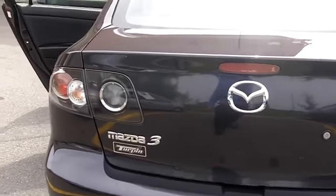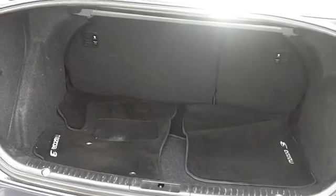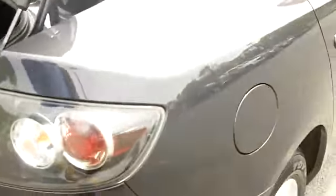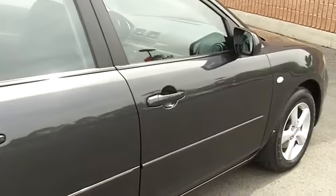Here we are. Mazda 3. Let's open the trunk. Take a look inside. Lots of room. 60-40 split. So if you need to get the extra cargo in, there's lots of room. And let's just take one final side view of this. Nice car. 2007 Mazda 3.